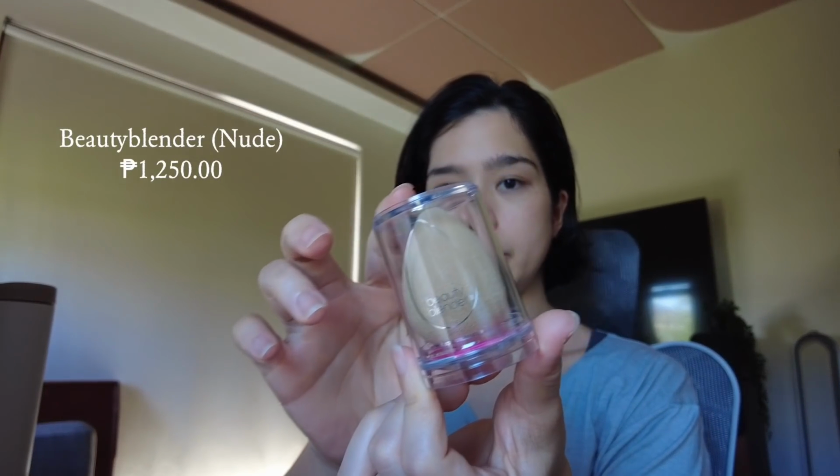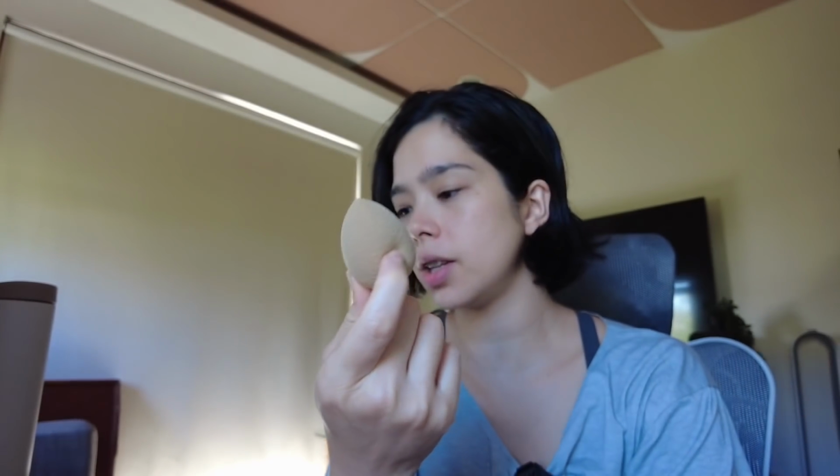And then I bought this nude colored beauty blender. Am I doing this right? I have the black version of this, which, like I said, I haven't bought makeup in years, so pretty old. Oh, there it is. So with this thing, it's supposed to blend. Duh. You're supposed to wet it and then use it to blend.